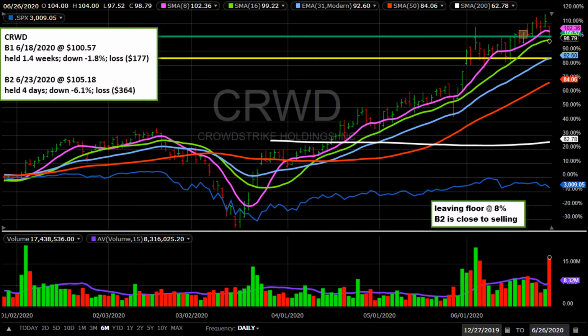I did that with CrowdStrike a week and a half ago when I purchased it, and I didn't raise it yet. I still have it at 8%, and I did make a B2 in this. My B1, I have a loss of 1.8%, and my B2, I have a loss of 6%. I made that B2 when the stock was moving up, but then it fell.